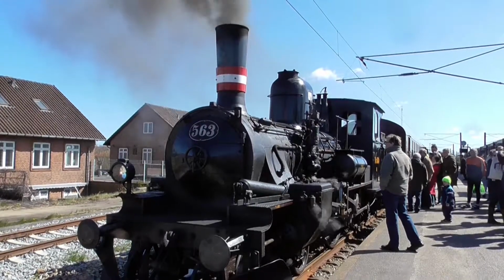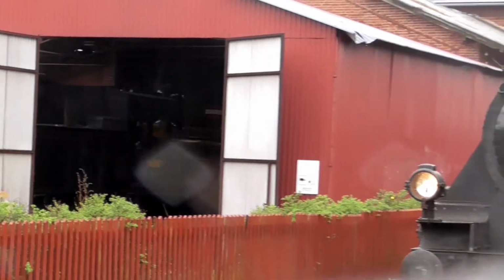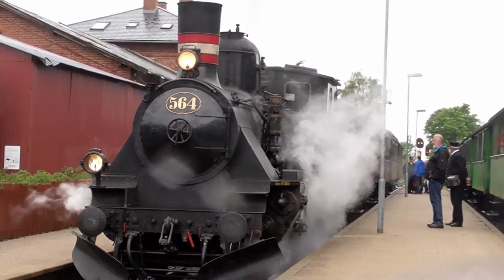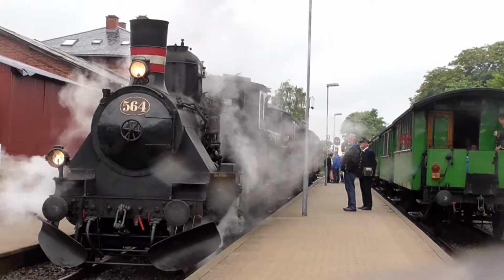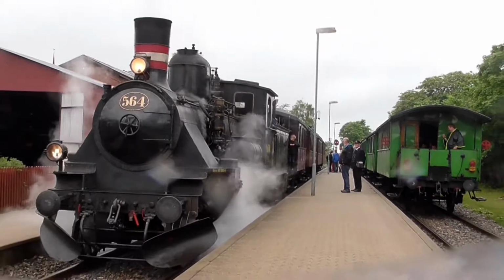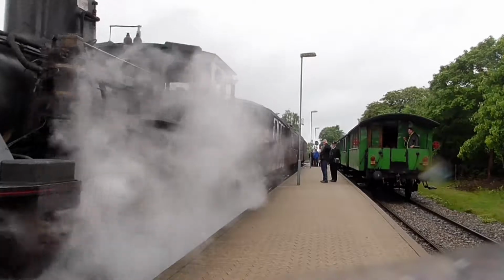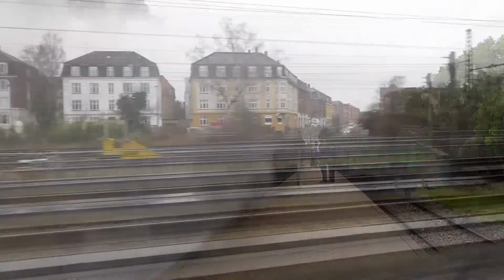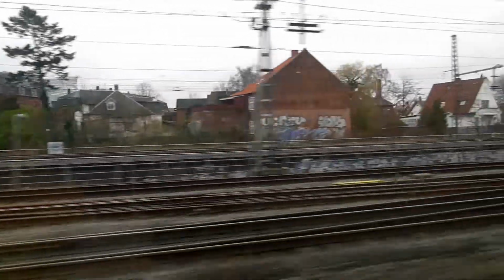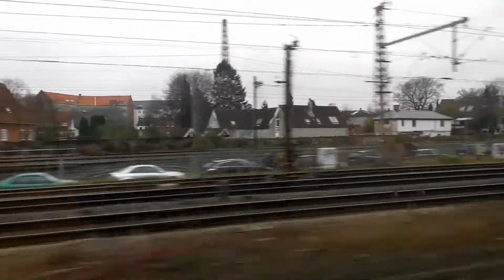K563 was built by Essling in 1899 together with fellow K-Class 564, which throughout the summer of 2017 had been a substitute for North Zealand's own K-Class number 582, built by no other than Breda, a factory which has made itself known in modern days for some not successful DMUs. In this video we'll be seeing a mixture of clips with both 582 and 563 pulling the train, as we travel along the coastal line between Copenhagen and Helsingør.